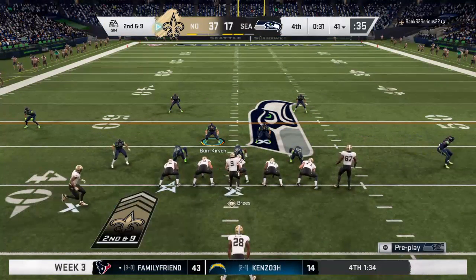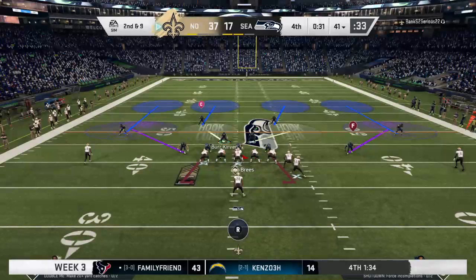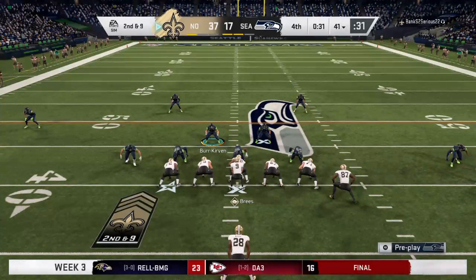Kill. Watch the clock. Motion, block. Check.